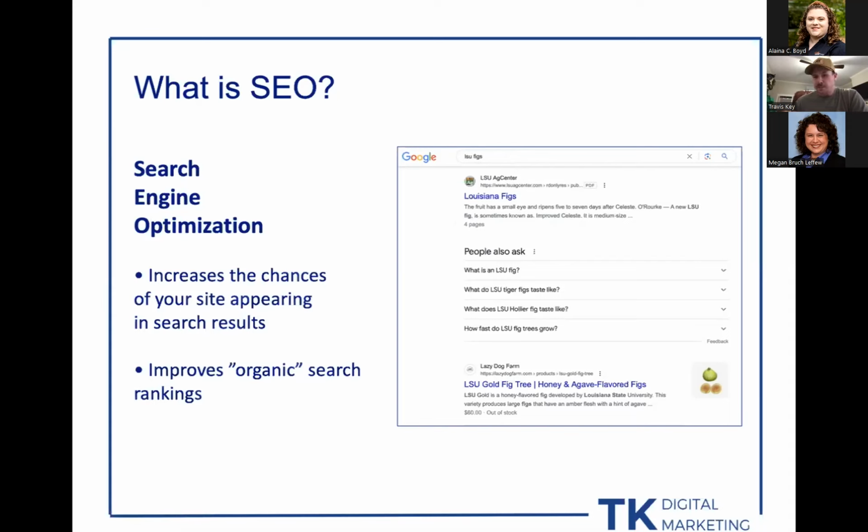So if someone is searching for LSU fig information or LSU fig trees, we want to make sure we appear high up on the page in Google search results. People come to our website to either buy LSU fig trees or learn more about LSU fig varieties. When we type LSU figs into Google here, we can see the first two results that pop up are an article from LSU, which makes sense. They developed a lot of these varieties and have a lot of content on them. But right below them, we pop up with our particular listing for an LSU Gold fig tree.